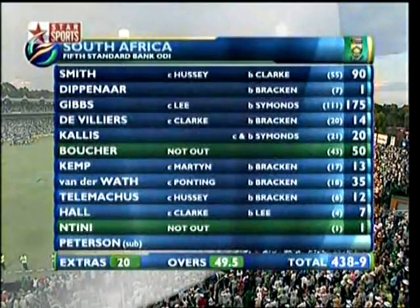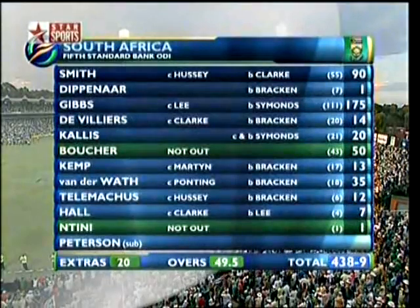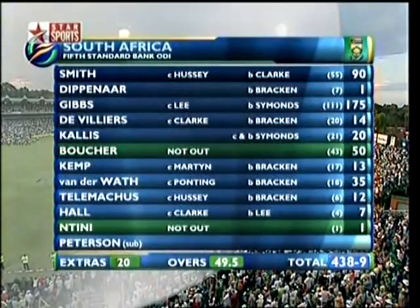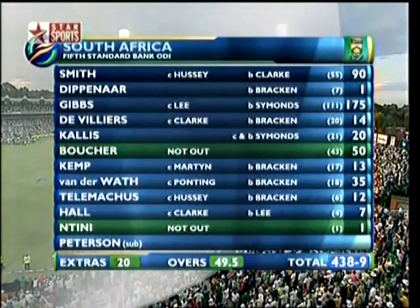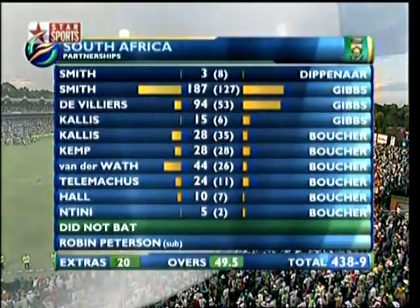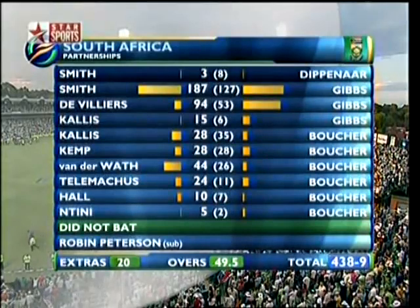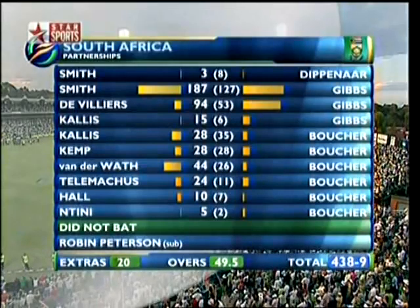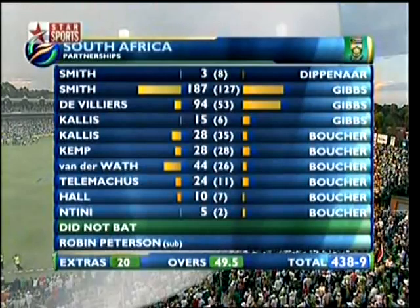That is the performance of the South African batsmen. Dippenaar out early. Smith played superbly. Gibbs played the best innings he's ever played in one-day international cricket. And the rest of them kept the pressure coming. They kept the runs ticking over. And Boucher then came in and finished it off with some seriously good help from Van der Wath in particular. And those partnerships at the top end really set the scene. Smith and Gibbs needed to get them to a decent position so that they could keep things going. Tactically, with the bat, the South Africans were superb.